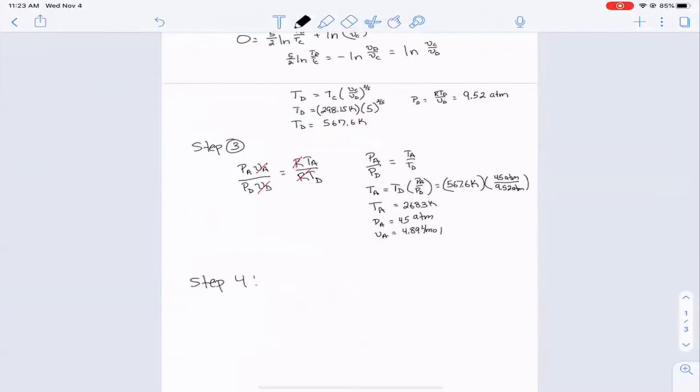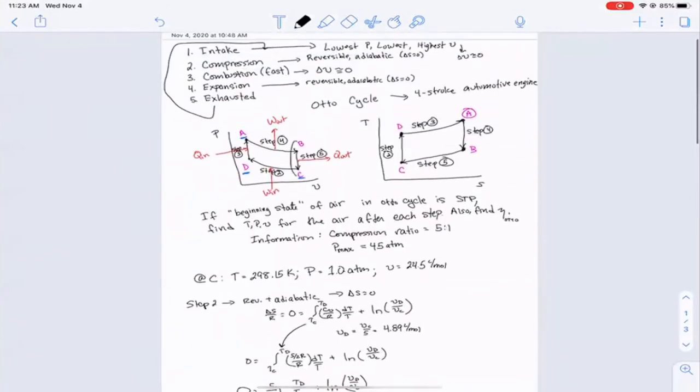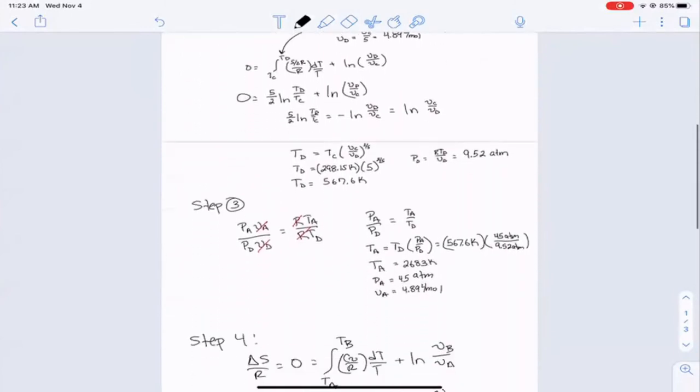So in step four, right, we know again that delta S over R is equal to zero, right? And that's just the integral from T_A to T_B of C_V over R dT over T, plus the natural log of V_B over V_A. And remember that V_B is just equal to V_C, because that return here is done at constant volume. And we know that V_C was 24.5 liters per mole.